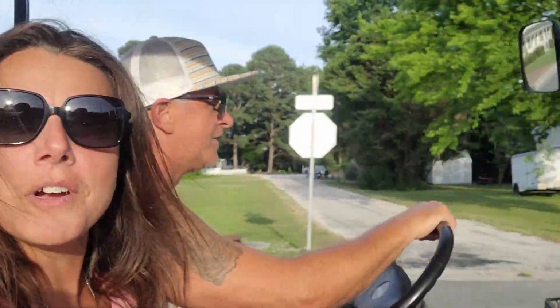Because we're in a golf cart. We were just walking down and visiting with some new friends of ours, and we had a quick chit chat, and we were like, we're gonna go walk through town a little bit, get some exercise, and they're like, why don't you just take the golf cart? So we did. And now we're cruising through Urbanna in this fancy little golf cart here. Yep. It's got an awesome stereo.